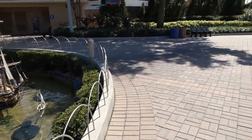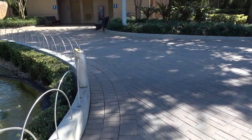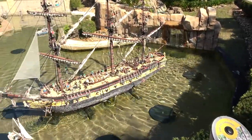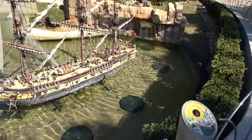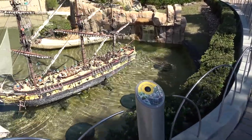One thing I want to say too, if you're coming here to the park, you can really get everybody wet. They've got all kinds of little traps. You can see this little button right here. If I press this button, I'm going to back up, but they'll actually squirt some water at you. Let me get on the other side here.